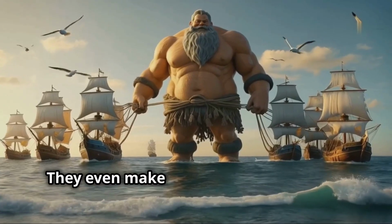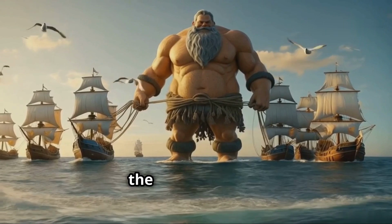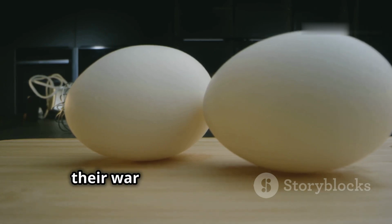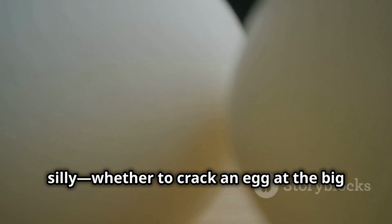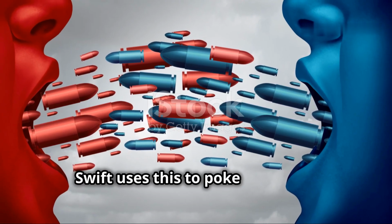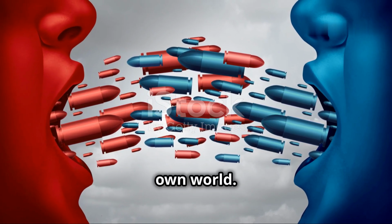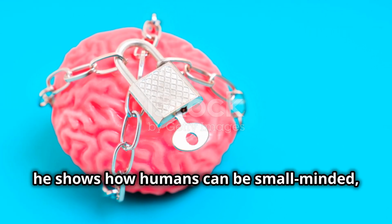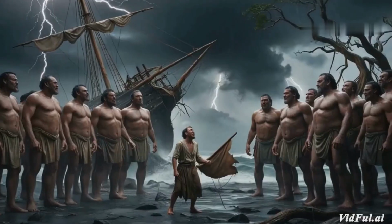They even make Gulliver promise to help them in their war against their rivals, the Blefuscudians. Interestingly, their war is about something very silly, whether to crack an egg at the big end or the small end. Swift uses this to poke fun at the meaningless arguments and conflicts in our own world. Through Lilliput, he shows how humans can be small-minded, even when they think they are great.